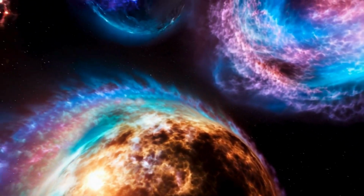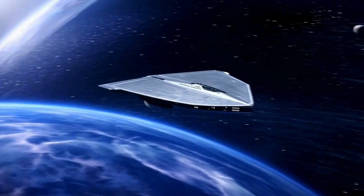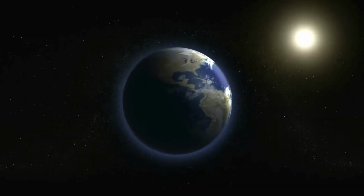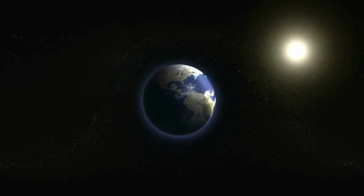These advances are more than just academic achievements. They represent humanity's drive to understand the cosmos at its most fundamental levels. The discovery of carbon compounds in the atmosphere of K2-18b may not yet prove the existence of life, but it brings us closer than ever before to answering that age-old question: are we alone?